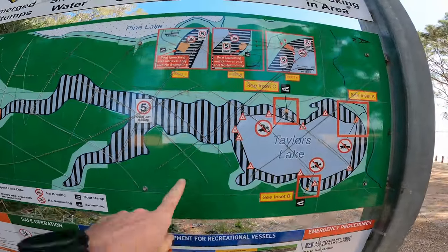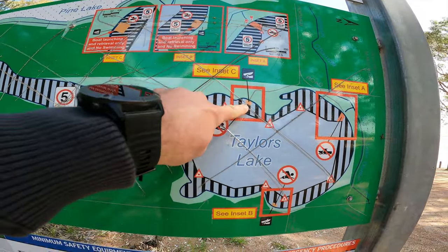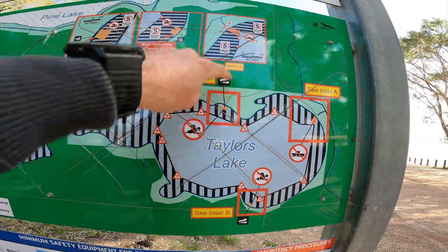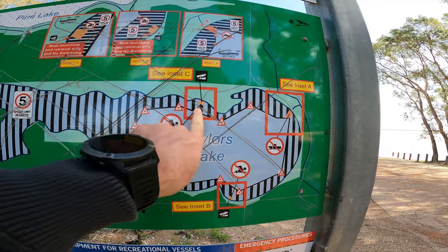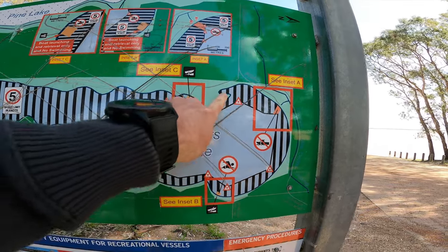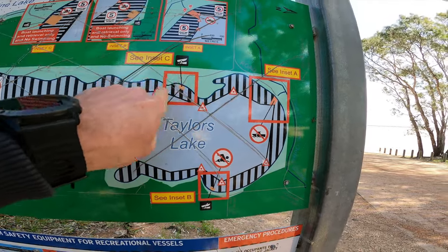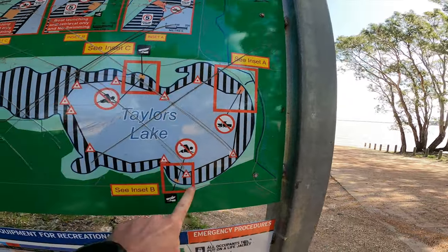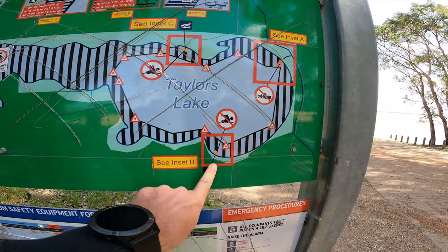So this being the lake, this is where we come in the first time. I showed you the boat ramp here, right? This is Horsham. We come in around here, the boat ramp where we showed you guys. This is the campground right here. That's where the campground is. I've just driven around and now I'm showing you guys this side boat ramp there.